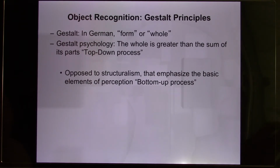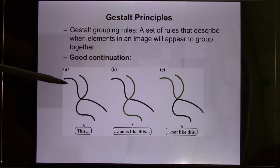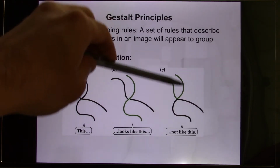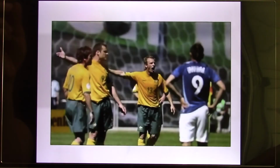In the beginning, I showed the picture of the dalmatian. This is one example of the Gestalt rule. Your brain doesn't like to see them as random dots. Your brain likes to see them together as one object. And if I show you these lines, your brain will automatically see them like this instead of this, because these have good continuation. So this is one rule in the Gestalt rules, good continuation. They will automatically combine them together. Application, let's look at this.